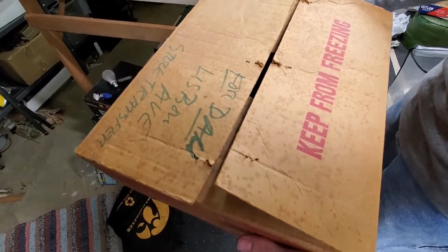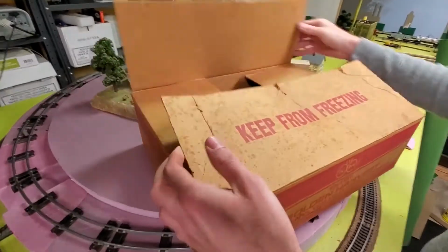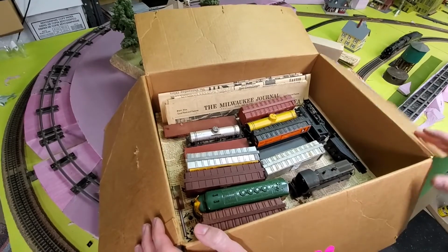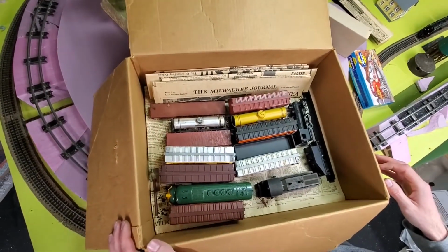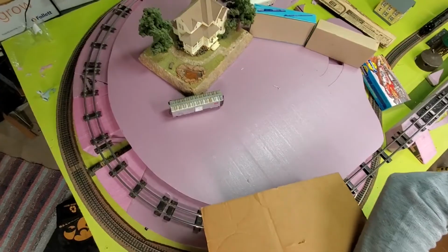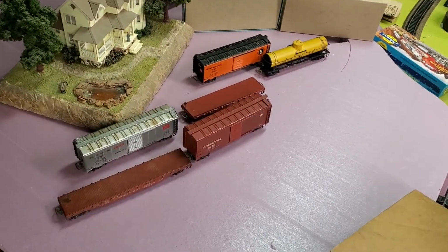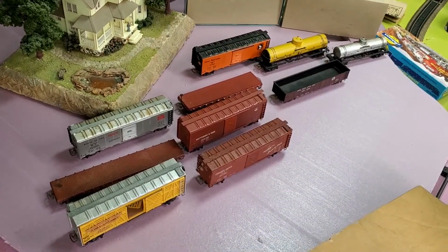Alright, I have saved the best for last. The guy who I found the cheaper grass mat from also had this box sitting under his table for $25. What I found inside was a set of all-metal Varney trains, probably from the 1940s or 50s. Let's take them out of the box and look at them in detail. Each of these cars is stamped metal, and they have European Markland-style couplers instead of the standard K-horns.